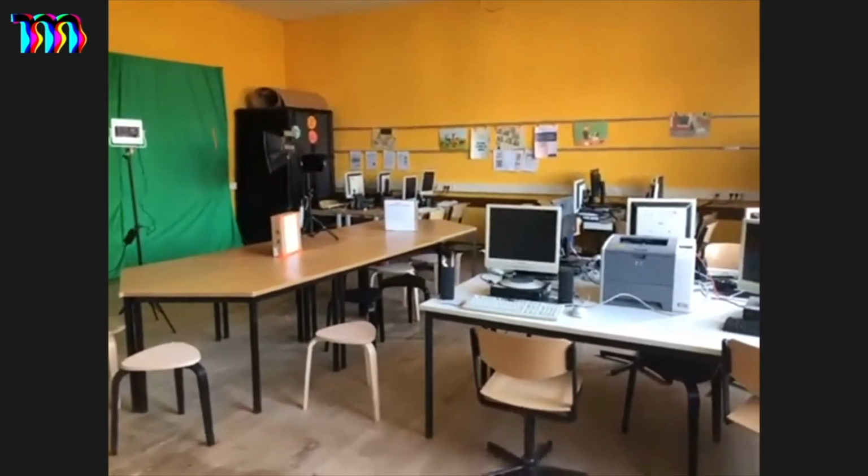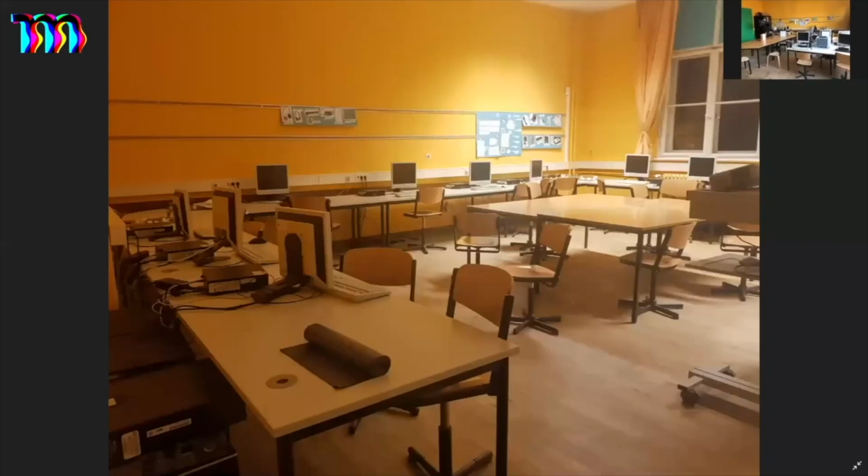And here I'm showing you, this might be really interesting for you, how the computer room looked before we actually remodeled it. It's very interesting because that's usually what you see in schools. You see a lot of tables and computers that are facing the walls. So students, when they sit in front of the computer, their backs point towards the teacher, and this is a setting that does not allow much interaction.